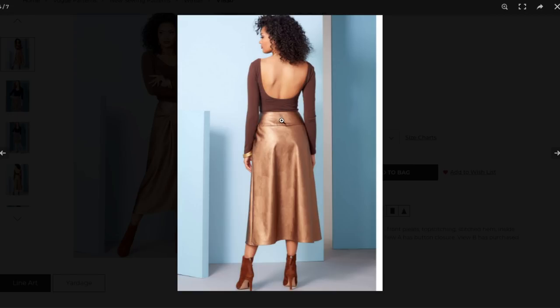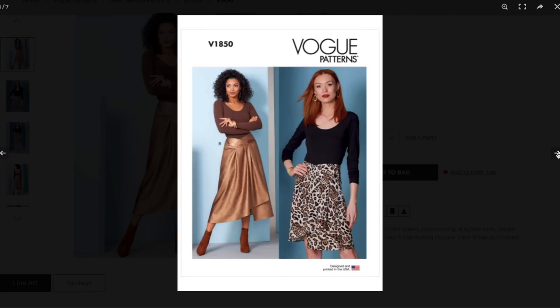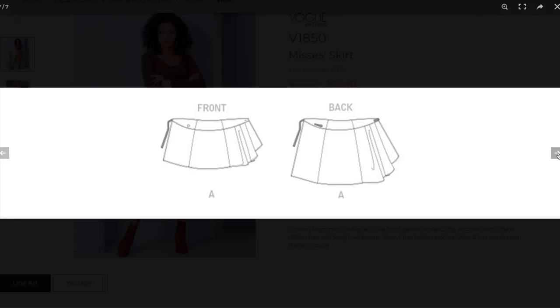I quite like the wide band in the back. Really accentuates a narrow waist. And of course, this scoop back bodysuit or whatever is super cute with it. Yeah, totally. I would totally make this.